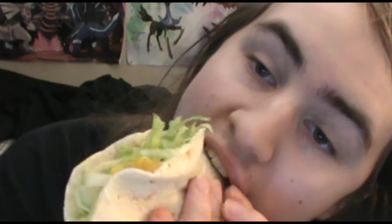They only put like 2 jalapenos on the spicy one. What the fuck? Well, let's try a spicy one. These tacos fall apart so easily. Mmm. I bit right into a jalapeno. Mmm. I don't know about you guys, but I like the texture of jalapenos.